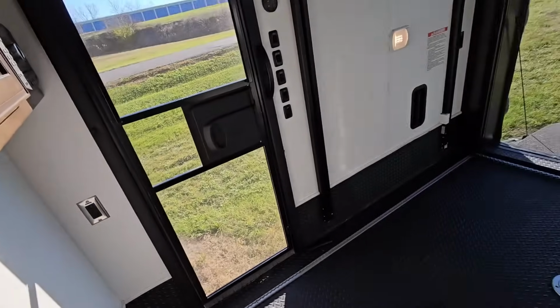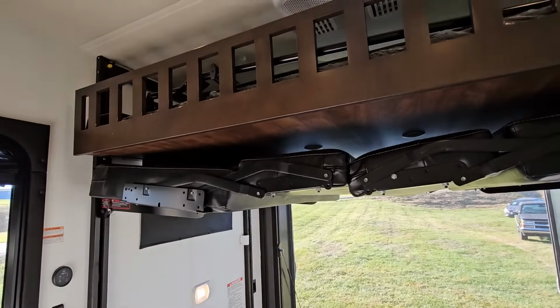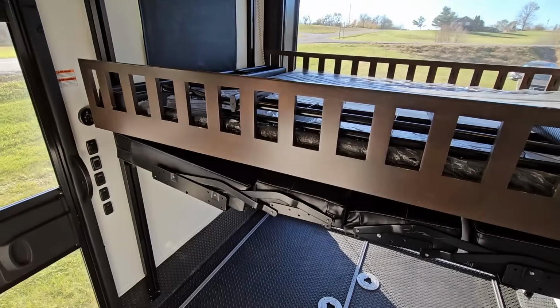And of course, because we're still in the garage back here, just like a normal toy hauler, you have bunk beds, but they're real bunk beds here.